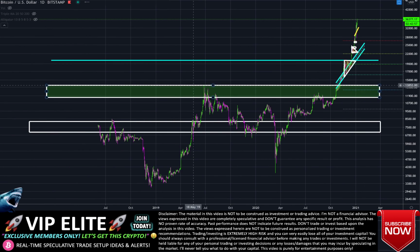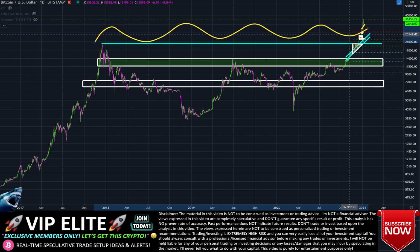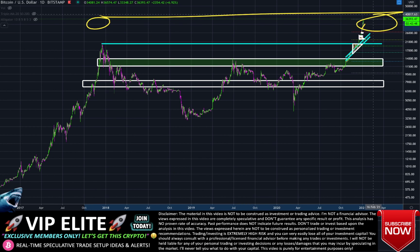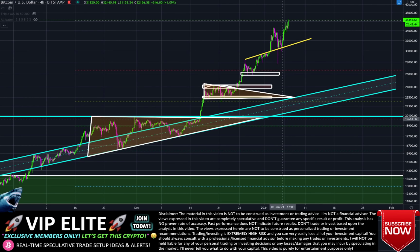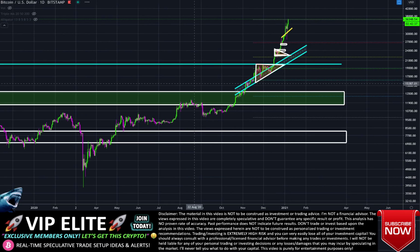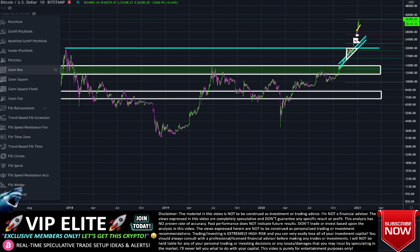Now, here on the daily time frame, we can see that we are in a blue sky breakout. There is no prior data up here. There is nothing. We are creating history every second of every day right now. That's why the micro view is so important. What we do have to go off of, however, is the Fibonacci extension targets here on the logarithmic time frame.